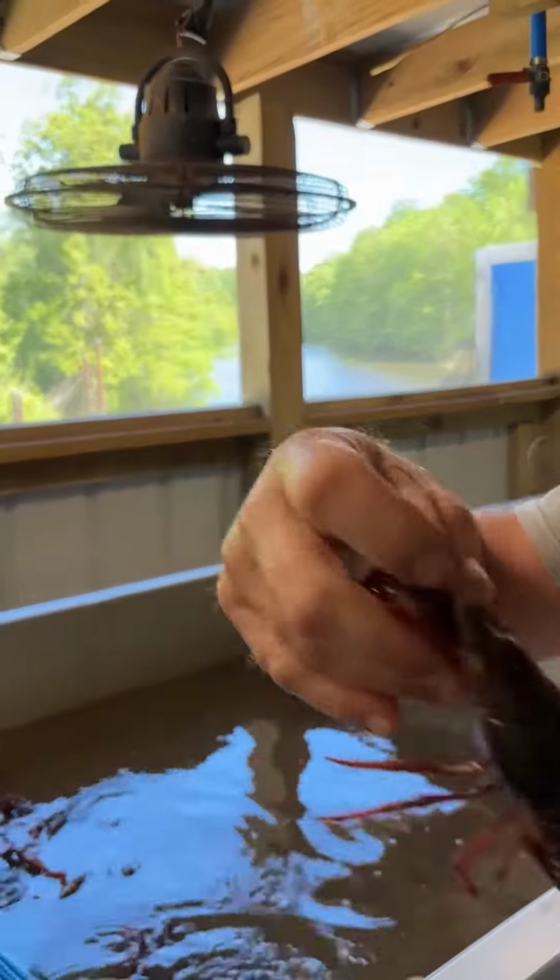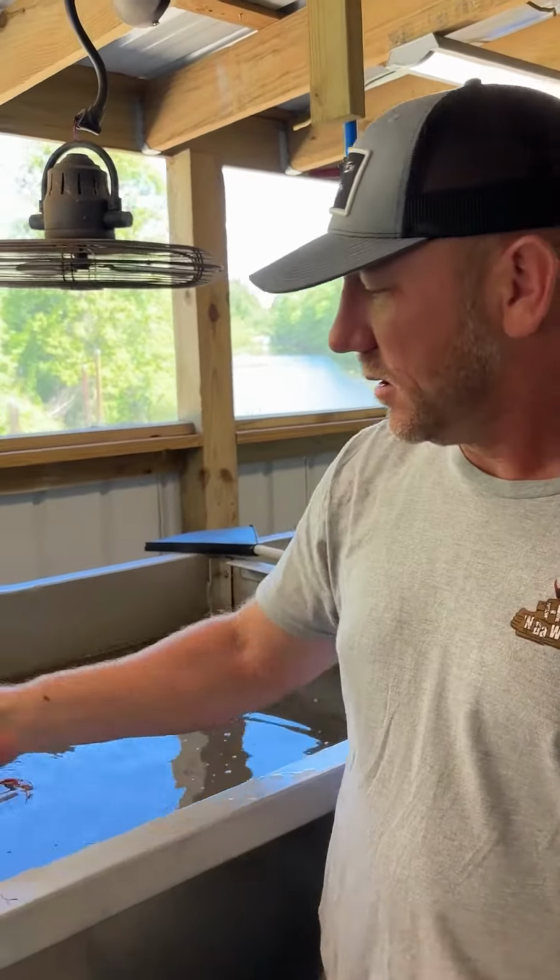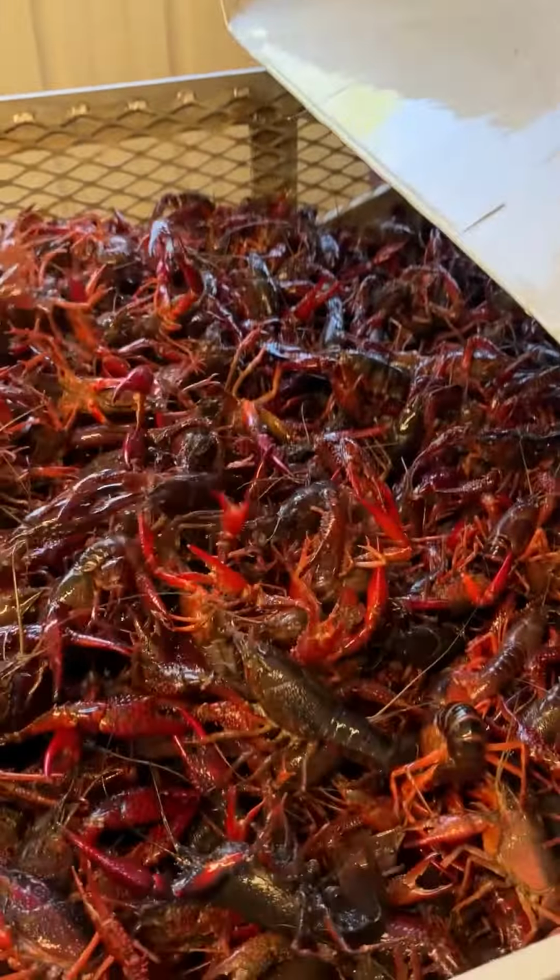Look at that hammer. Them claws. Hey, that's a big one. Yeah. And then from there, we just go into a basket.